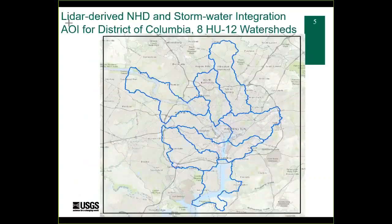So here's the project area, 8 HUC 12s, and it goes considerably into Maryland, as you can see if you stare at the map long enough. Next slide, please.